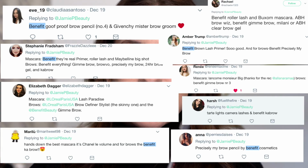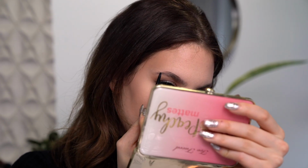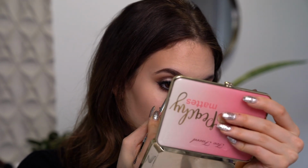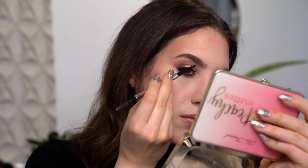Moving on though, let's actually do the eyebrows. There was an overwhelming amount of comments for the Benefit brow product. And I totally agree, the Benefit brow products are also some of my favorites. So I'm just going to use my personal favorite Benefit brow product, which is the Precisely My Brow Pencil in the shade number 4 to fill in my brows. It's the perfect shade for my hair color.